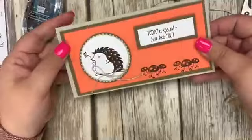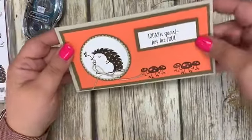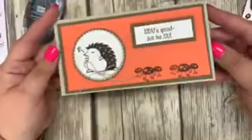Now you could do this with any stamp sets. Again, I'm focusing on the hedgehogs tonight, but you could do this with any of your stamp sets that you might have and incorporate a cute little graduation sentiment on it.